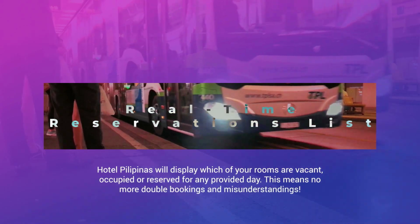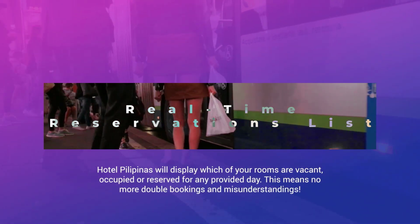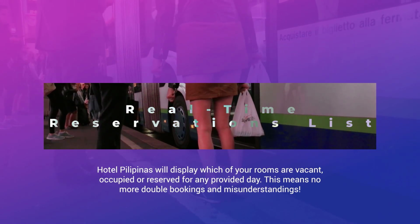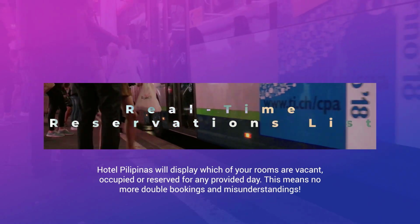Real-time reservations list. Hotel Filipinas will display which of your rooms are vacant, occupied, or reserved for any provided day. This means no more double bookings and misunderstandings.